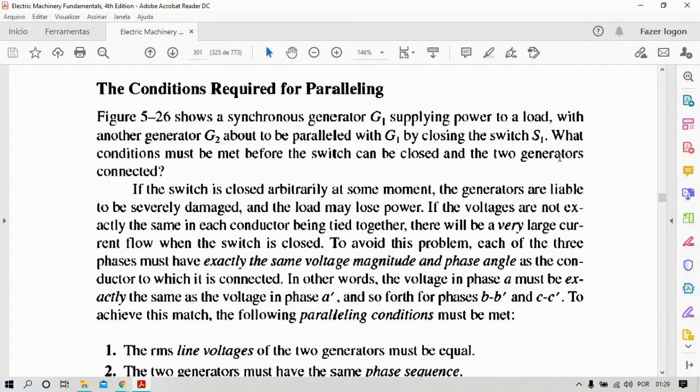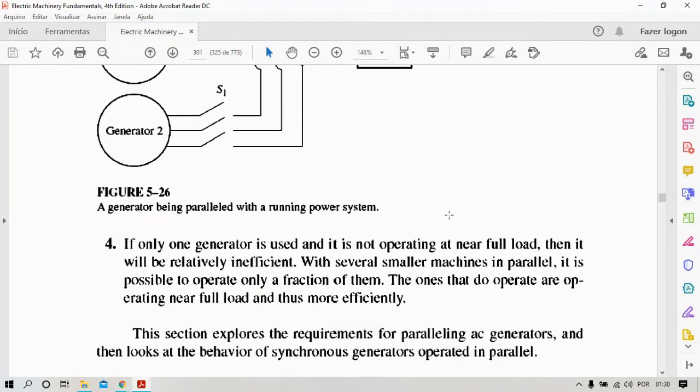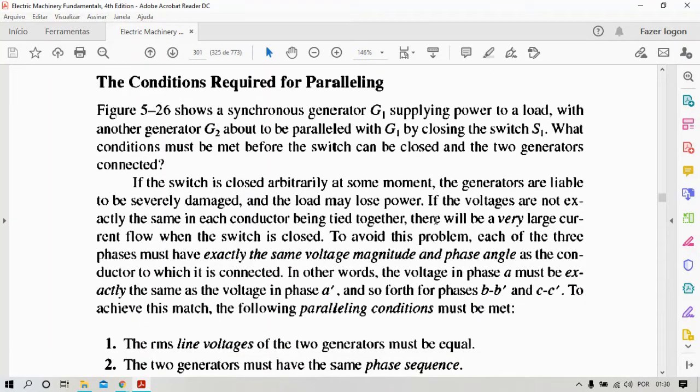Figure 5-26, this figure here. Let's take a look at figure 5-26. That is one generator feeding a load, and generator 2 is going to come online by the switch S1. Let's see what the text says about this figure. Figure 5-26 shows a synchronous generator G1 supplying power to a load, with another generator G2 about to be paralleled with G1 by closing the switch S1.